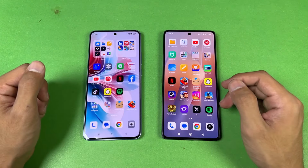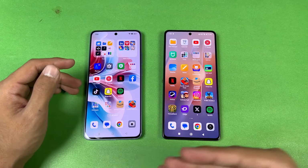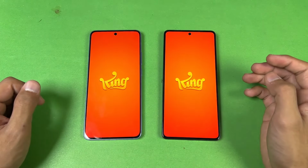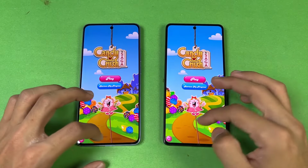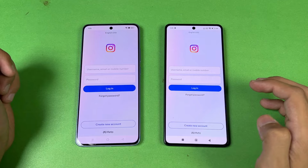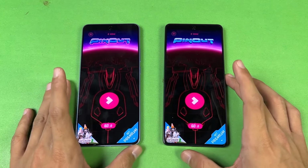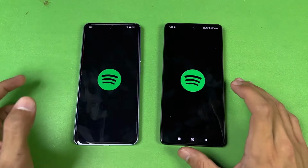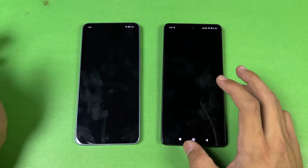And now check out some game applications, and this is where we should see a difference between the Dimensity 7050 versus the Helio G99 Ultra. So let's open up Candy Crush Saga, and slightly faster on the Oppo Reno 11F. Instagram about the same. Let's spin out, exactly the same. Snapchat about the same. Spotify slightly faster on the Oppo. Subway Surfers.